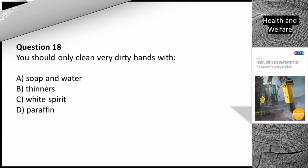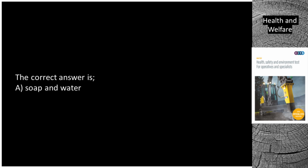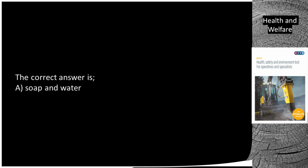Question 18. You should only clean very dirty hands with A. Soap and water. B. Thinners. C. White spirit. D. Paraffin. The correct answer is A. Soap and water.